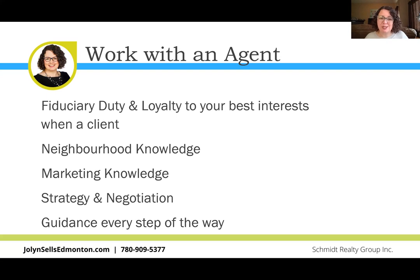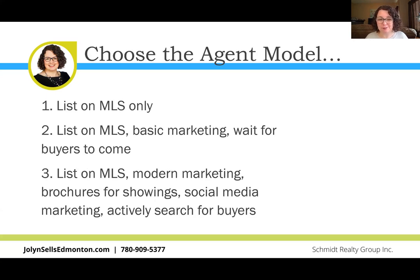And the biggest thing is you have guidance every step of the way. You don't have to be an expert at this. Most of us sell a home every 10, 15, 20 years, or sometimes my clients haven't sold anything in 40 to 60 years. You're not expected to be the expert, so have somebody that can work with you every step of the way and guide you through it.